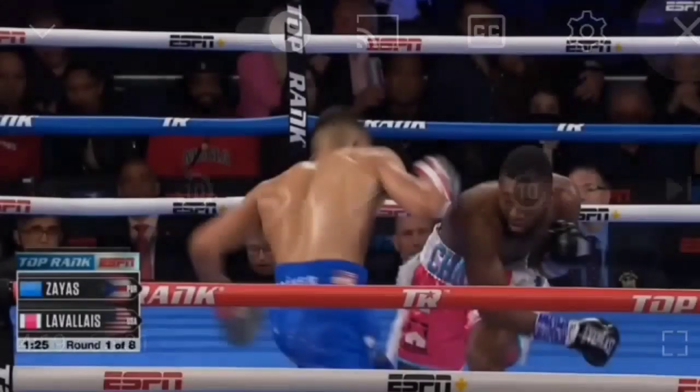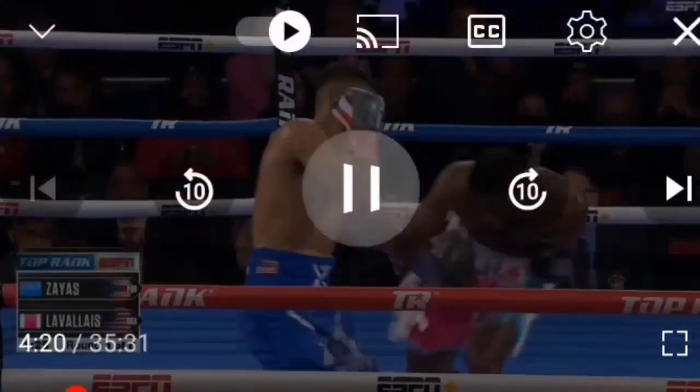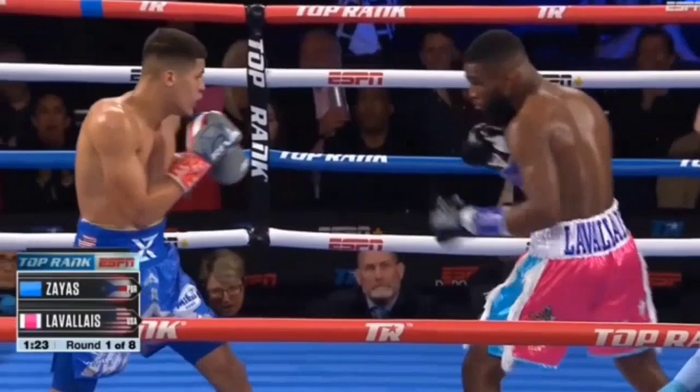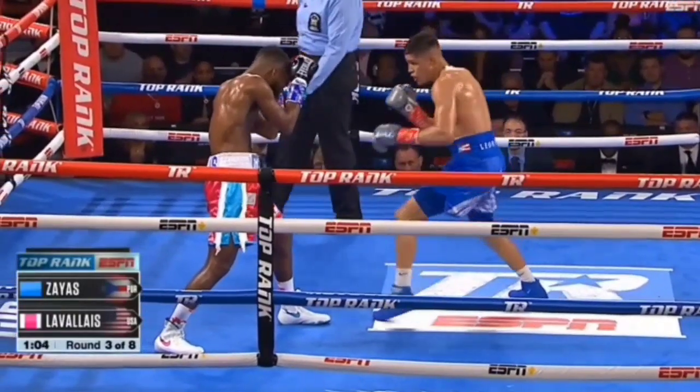And then here another jab. He didn't really throw the right hand there, but he takes that tiny dip to the left, and again, he inadvertently avoided this counter right hand by his opponent, because he took that tiny dip to the left, and then he was able to land a body shot at the last second.